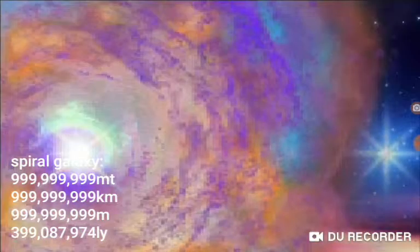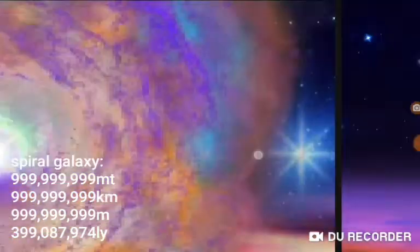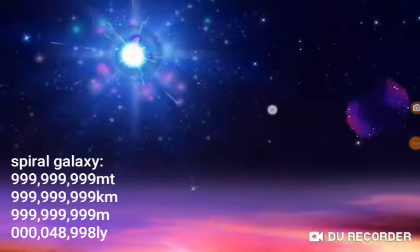The last image is the spiral galaxy we're going to see. This is the image of a spiral. This is Andromeda galaxy. So, next image. Alright, that's Andromeda galaxy, and this is the spiral galaxy.